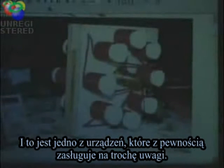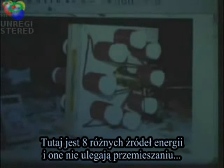Okay, we've gone to another device here. This is one which is currently being manufactured in Russia successfully in large quantity, and it's one of the devices that appear to get quite a bit of attention. There's eight different power sources there, and they're not intermingled. So each one of those power sources will do about 50 watts. About 50 watts, I mean 50 kilowatts.